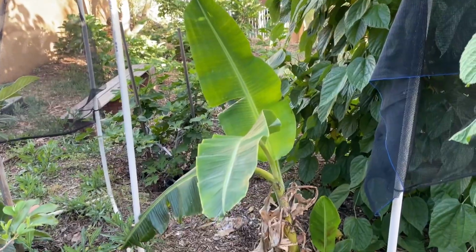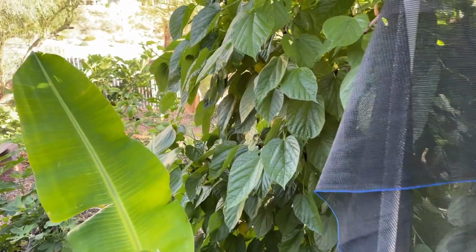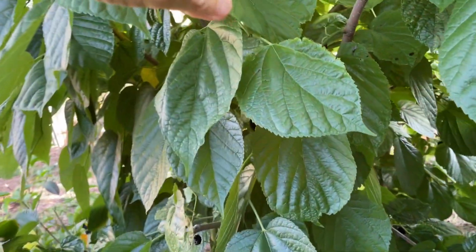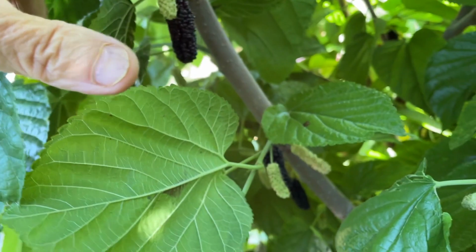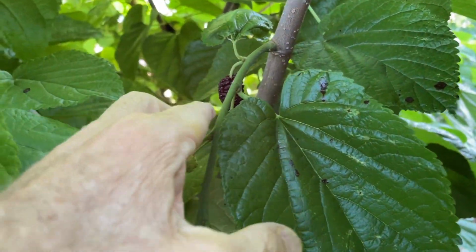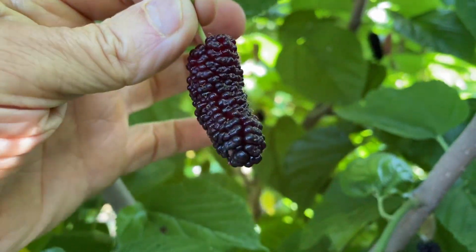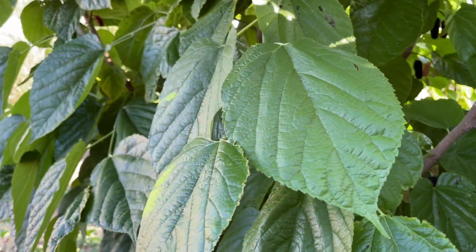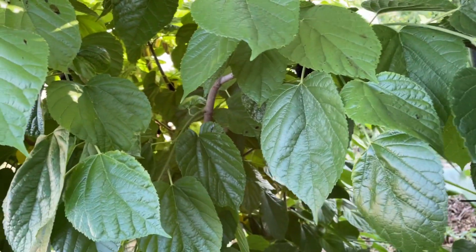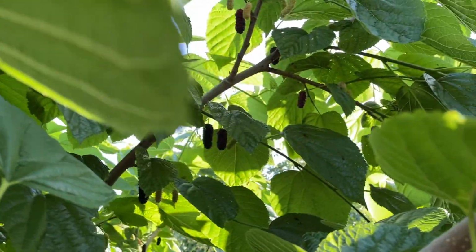That's a Goldfinger banana. Behind it is a Shangri-La mulberry. Let's just see what we can see. Shangri-La has heavy fruit set, and these are really nice. I come out here in the evenings and I just eat off the trees, and I promise you, you get stained hands. My hands are purple after I eat, and they stay that way for a day or two. But way more berries out here than I can possibly eat.